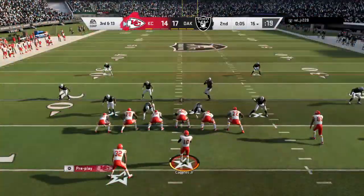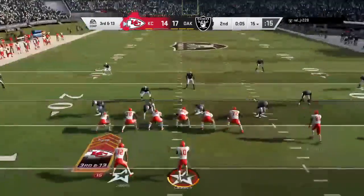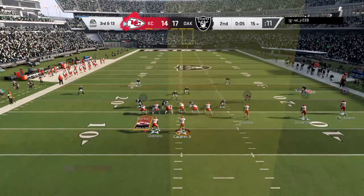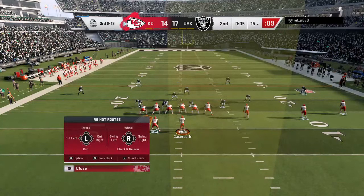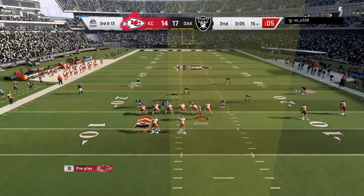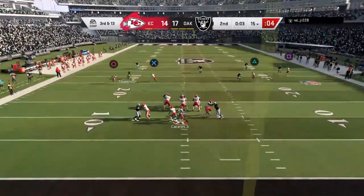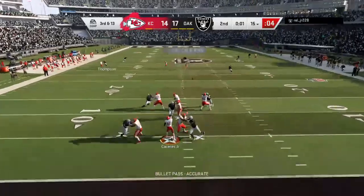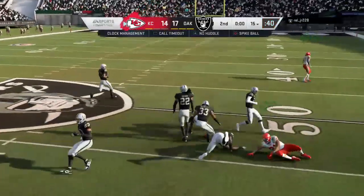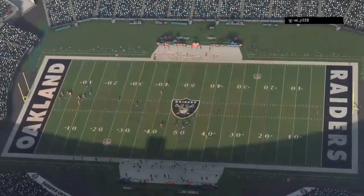An incomplete pass on that last play, and that means they'll need to come up with something here on 3rd down. They'll throw now on the final play. Letting one go deep for a Nunwa. And that'll wind up incomplete. Bold play call there. Now it's 4th down.